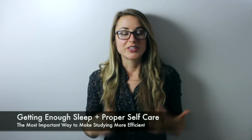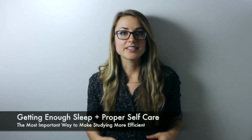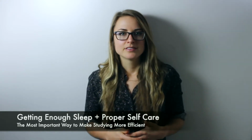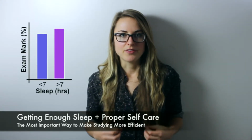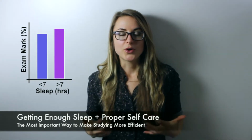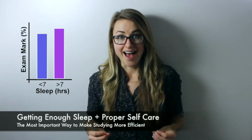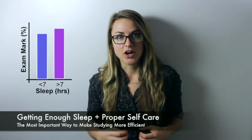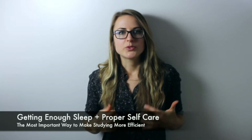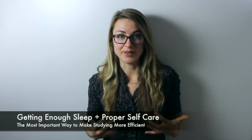The final and most critical component of setting yourself up for success is emotional and self-care. This means sleeping enough. In one study, scientists found that even after controlling for confounding factors, students who slept 7 or more hours a night performed on average 8.5% better on their exams than students who slept less than 7 hours a night. That's an almost 10% improvement just for sleeping properly.